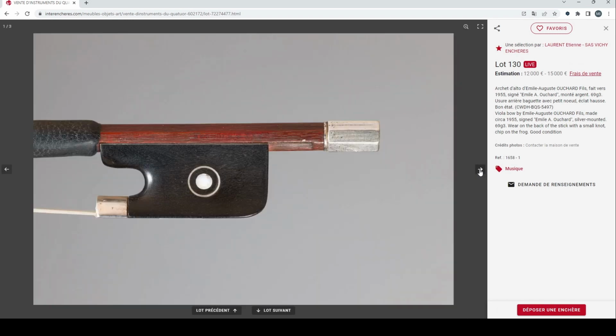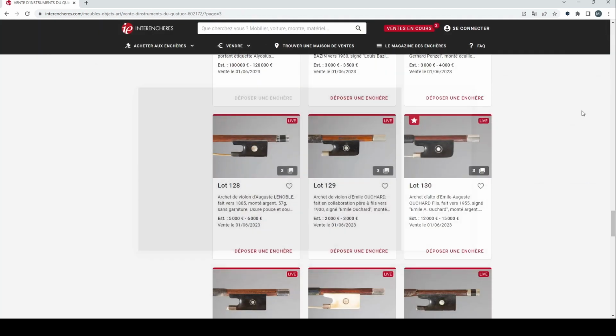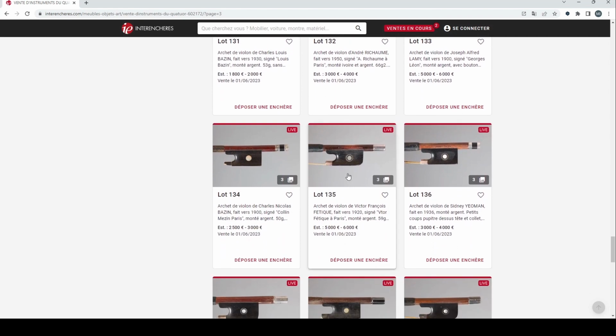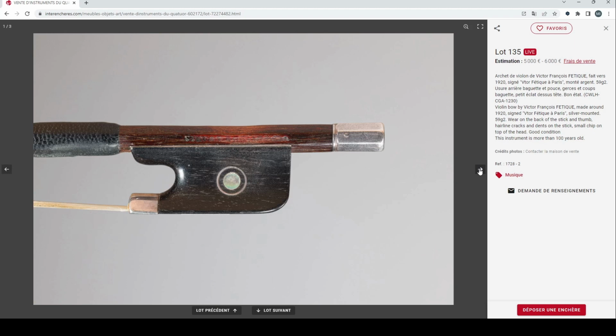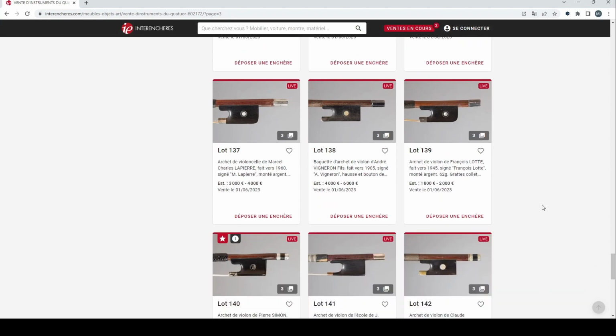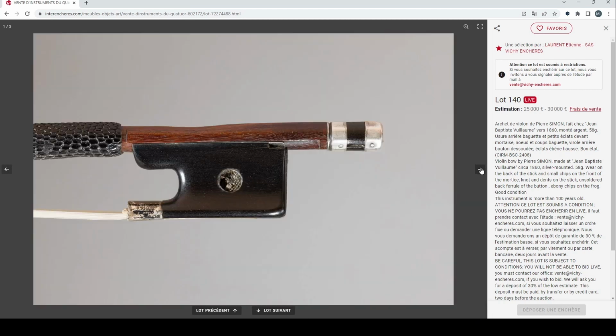Viola bow there by Émile Auguste Houchard, 1955, 12 to 15. Only right that we look at a nice viola bow. And a violin bow by Victor Francois Fetique, 1920, 5 to 6 there. And let's see. Right, okay, a violin bow by Pierre Simon, 1860 there.